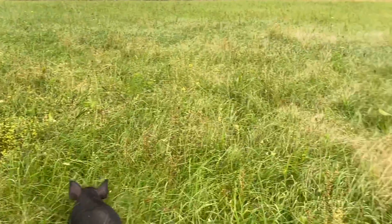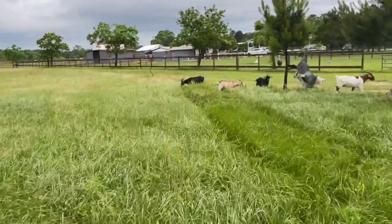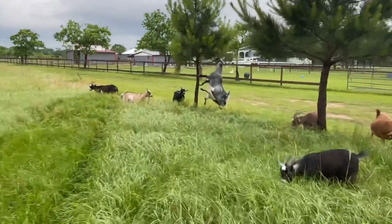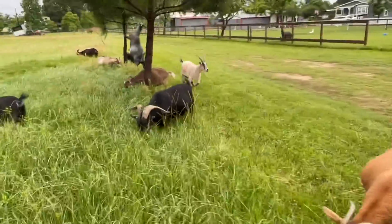And I would say in the next couple of weeks, we'll be having this thing baled. And it looks very thick. I think we're going to get a really nice hay crop this year. Everyone's enjoying this grass. There is one thing I'm a little concerned about, though.